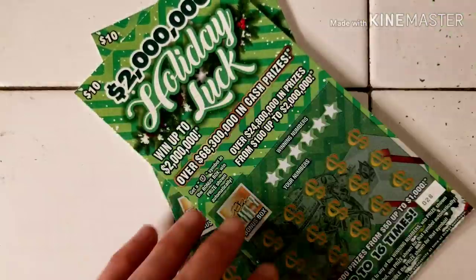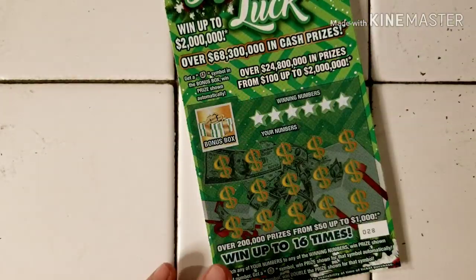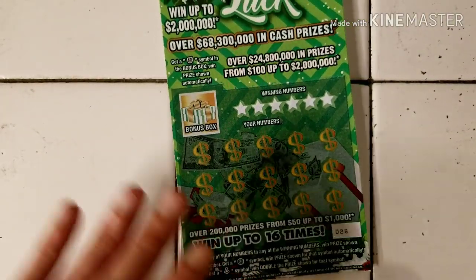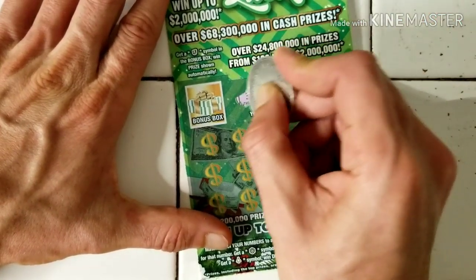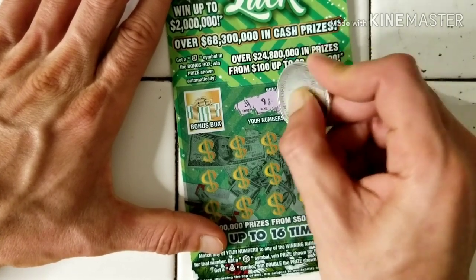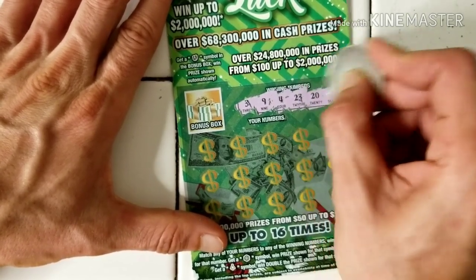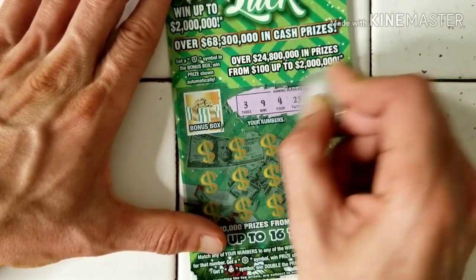There it is, ticket 28. All right, this is a pretty good number, I would say. I like to play 28, 29. So hopefully something's here. Here we go. We got a 3. We got a 9. A 4. Huh. Lots of smalls. Lots of smalls. It might be getting a hit here on the good old ticket.